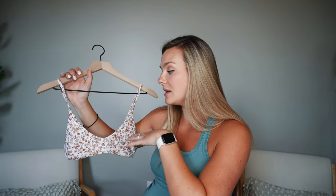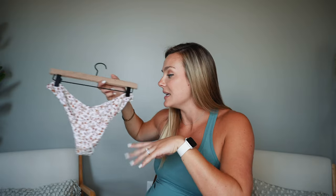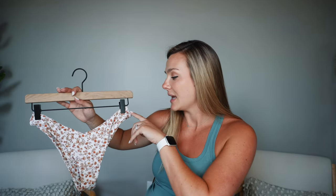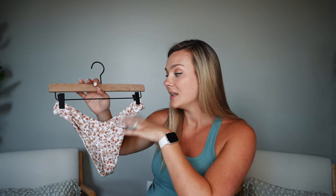So I got a medium in this. I thought it fit really well. And then once again, paired it with the cheekier bottoms. These obviously don't have nearly as much coverage going on in the back. But that is how they are intended to fit. And once again, I'm a big fan of not having the ties. That's just my personal preference. So I wanted to try both styles. These still fit really well.